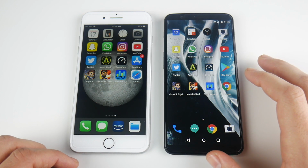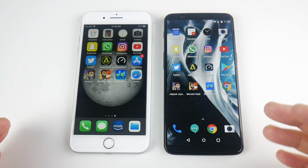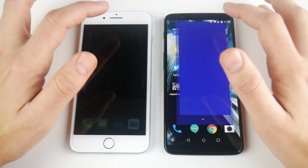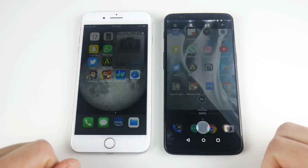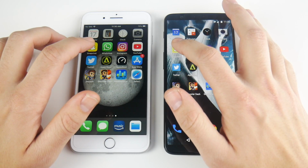Now, we do have the 1x animations, and if I do miss any of these, it's because I'm looking through a camera, talking on a microphone, doing a bunch of things at once, so point it out down below in the comments. Let's get into the clock. 3, 2, 1. And you can see that's the 5T coming home. Let's go into camera. And you can see 8 Plus for the win there. Also a much better camera on the 8 Plus if you were thinking about getting one of these for the camera.